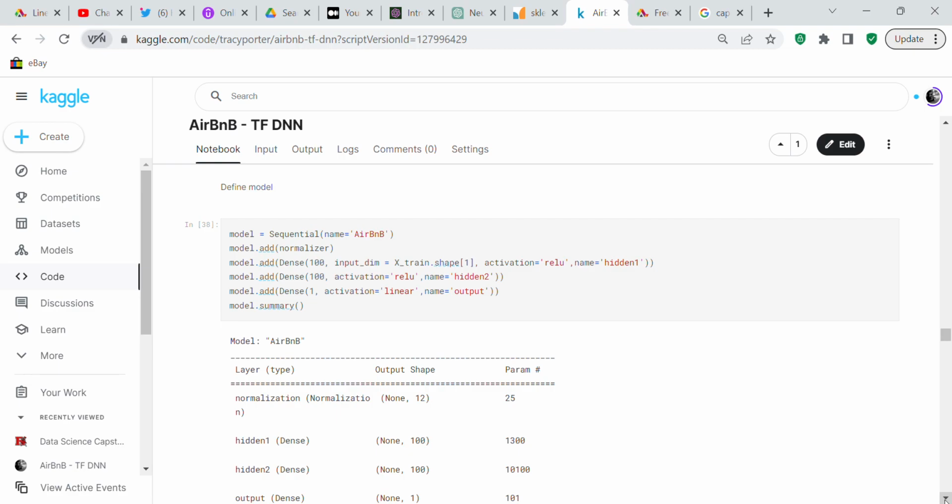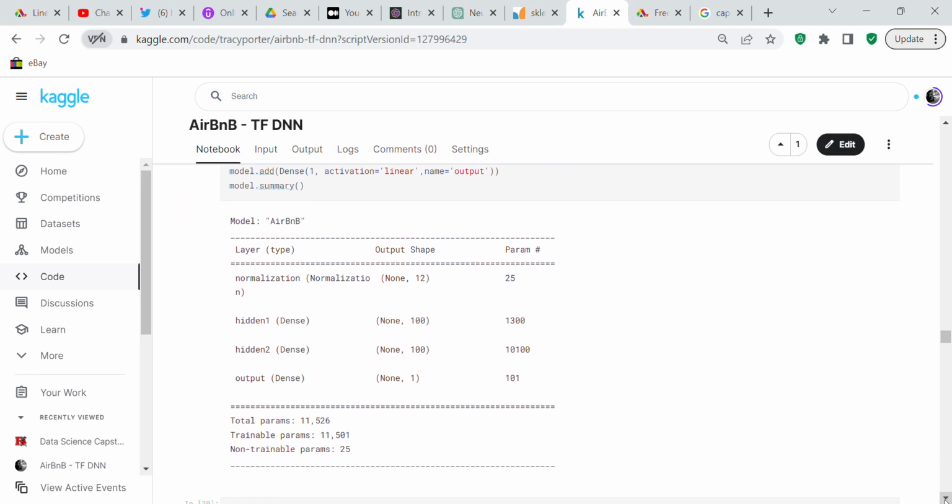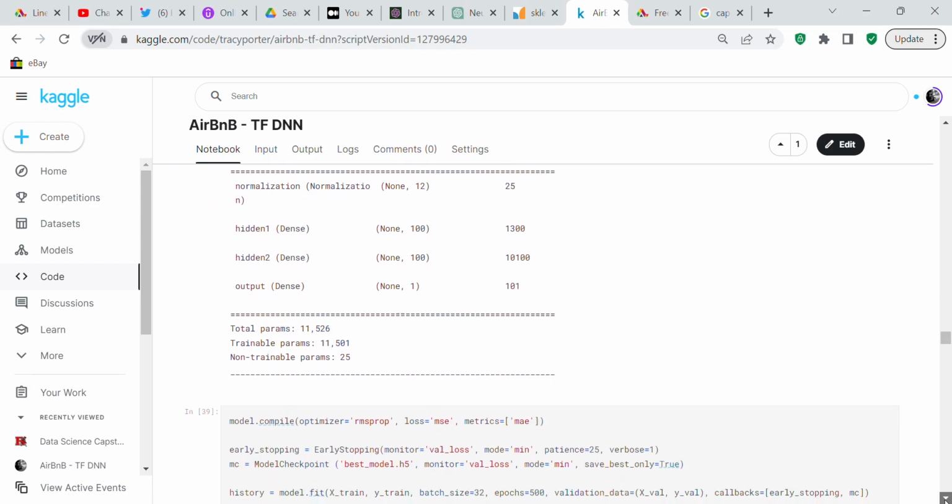And then we're going to add another layer. model.add Dense, 100 neurons. Activation is ReLU, and name is hidden2. Then we're going to add a third layer, or a fourth layer. Model equals Dense 1, because you've got one output. Activation is linear, name is output, and then we summarize it. So you can see you've got normalization, hidden1, hidden2, and then output.